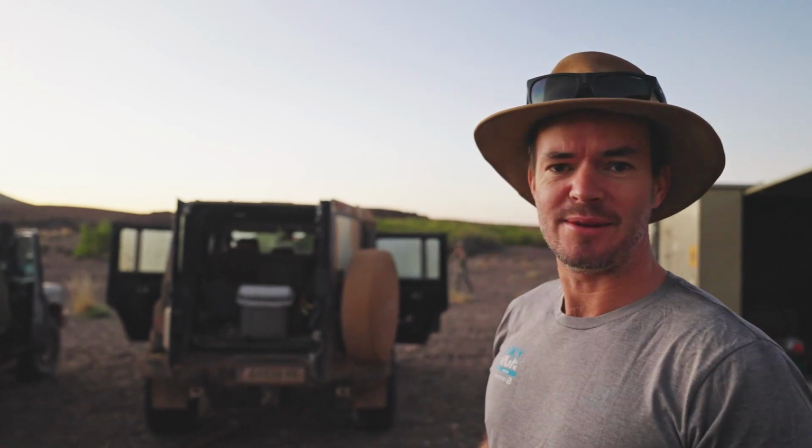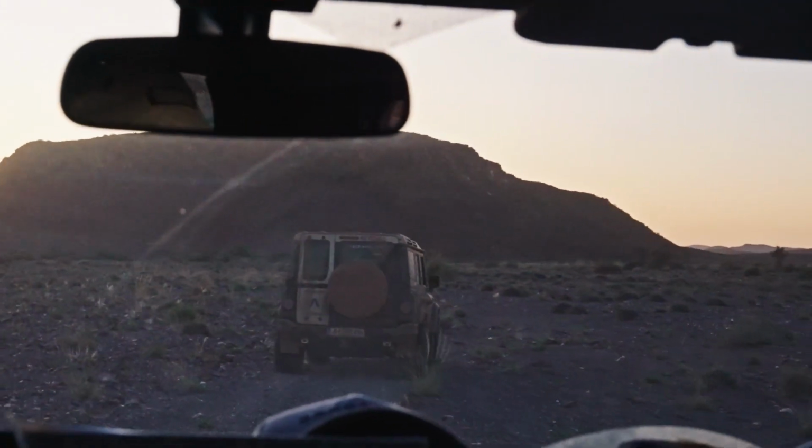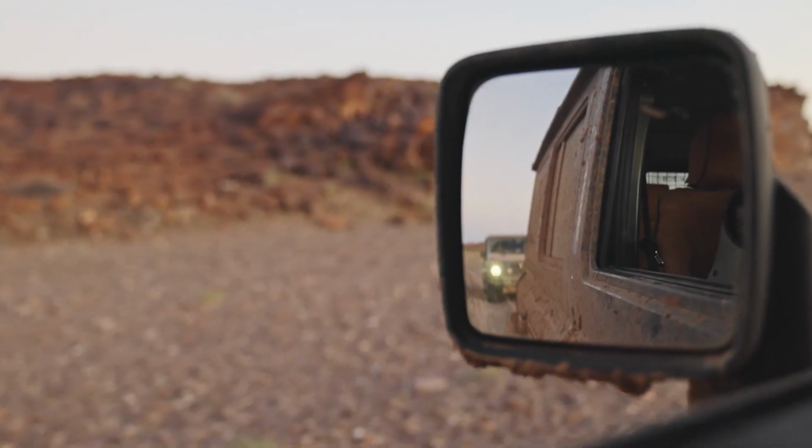There's a kind of mood settling in that says today is the day we find a rhino. We found tracks yesterday evening. One had come down to drink a little spring up the river here where we're camping. And we're going to go have a look at the spring, see if there have been any nocturnal visitors. Hopefully there's some fresh tracks for us to follow.